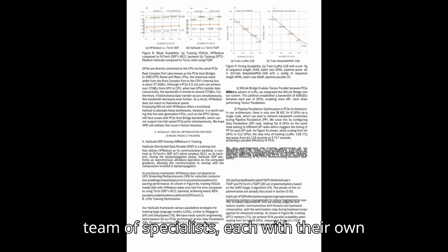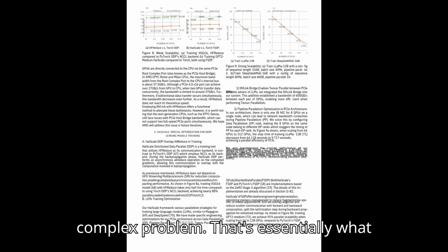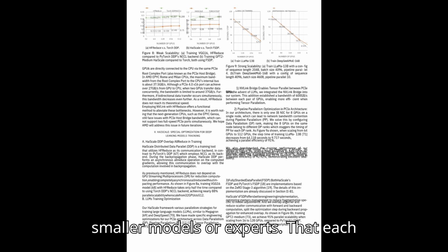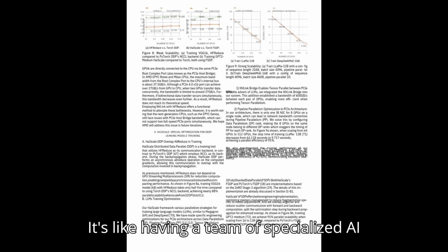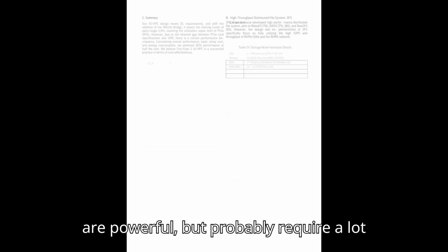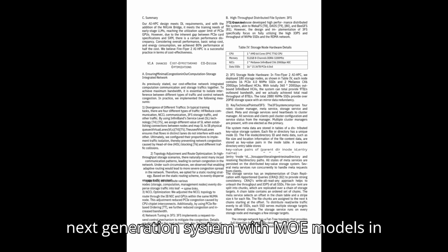Imagine a team of specialists, each with their own area of expertise, working together on a complex problem. That's essentially what a MoE model is. It's made up of multiple smaller models or experts that each specialize in different tasks. Ah, right. It's like having a team of specialized AI working in concert. So these MoE models are powerful, but probably require a lot of computing power. Right, exactly. And that's why DeepSeek AI is designing their next generation system with MoE models in mind.